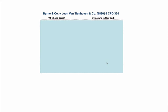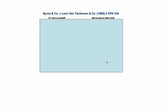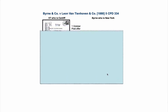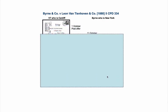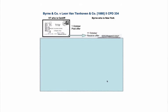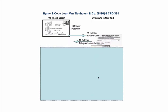So VT is in Cardiff in the UK and Byrne is in New York. So the fact situation is VT on the 1st of October posts an offer over to Byrne, which Byrne receives on the 11th of October. So you get that? The offer is made, put in the envelope on the 1st of October, it arrives over in New York on the 11th of October.